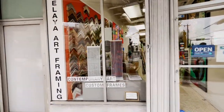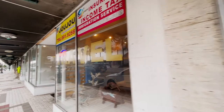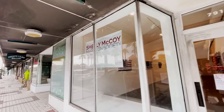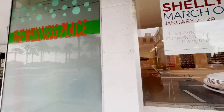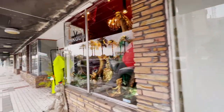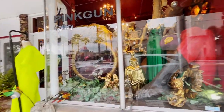Got a frame shop. Zilea Art Framing. Travel, want to take a trip? Shirley McCoy, March on Society. That's cool too. I don't like when people inside stand up and start walking. Okay, don't worry, we're not going to take a picture.